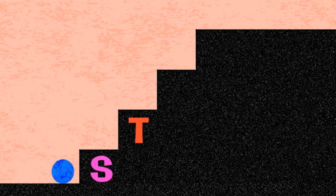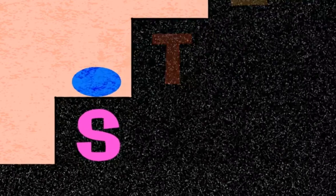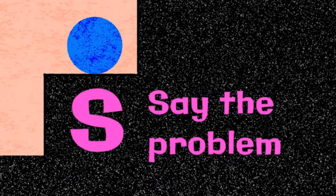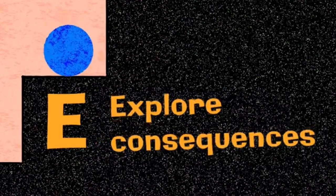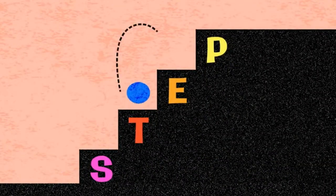So let's all remember the four problem solving steps. Let's say them one time over, so we never forget. 1, 2, 3, 4. STEP. What is the S step? Say the problem. What is the T step? Think of solutions. What is the E step? Explore consequences. What is the P step? Pick the best solution. If I'm stuck and in trouble and I don't know what to do, I use the problem solving steps. They always help me through.